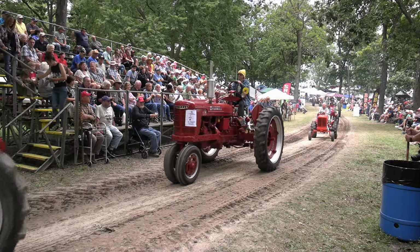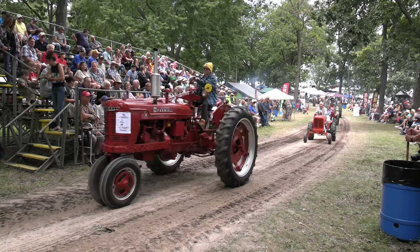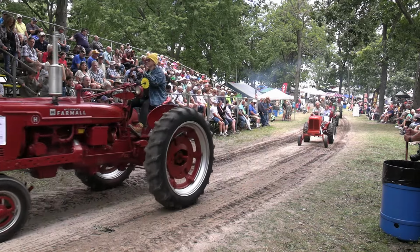Here we've got a 1950 Farmall H. This is Kelso Kuipers out of Genoa.